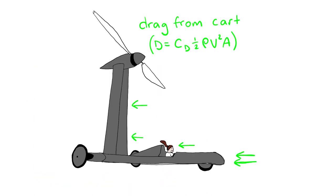However, it also increases the drag, and now we don't have enough thrust from the wheels to power the prop and overcome the drag. If we could reduce the drag by decreasing the frontal area, say, we could increase our maximum speed. All right, so now let's slow down to wind speed.